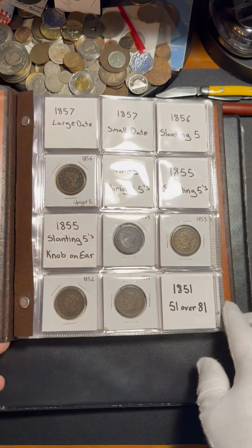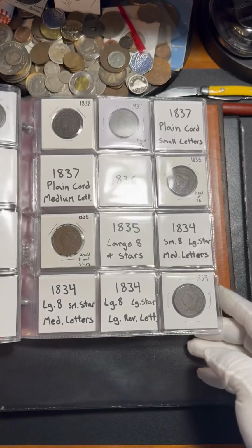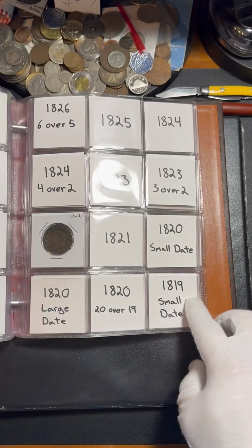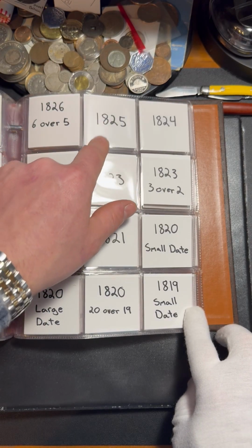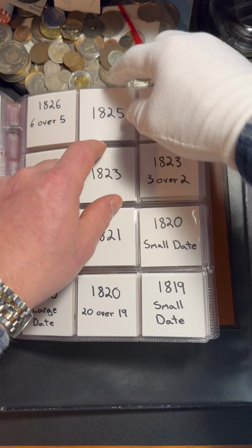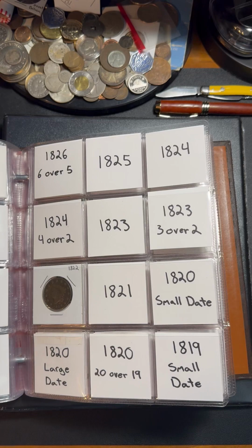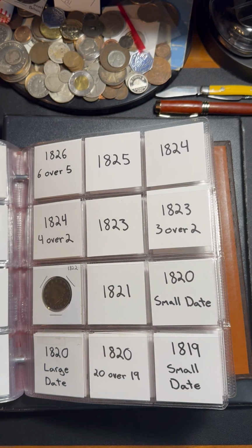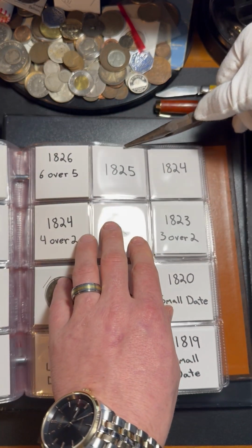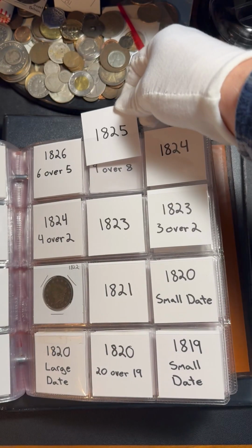My large cent album is one that I absolutely love finding new additions for. As you can see, there's plenty of dates that I still need. That's where she's going right there. I only have two on this page so far. I need to get more. I'm not super picky with this album, but I do prefer to find large cents that are not all pitted and corroded. I hate ones that look like they just got dug up out of the ground. Sometimes you just gotta take what you can get, though.